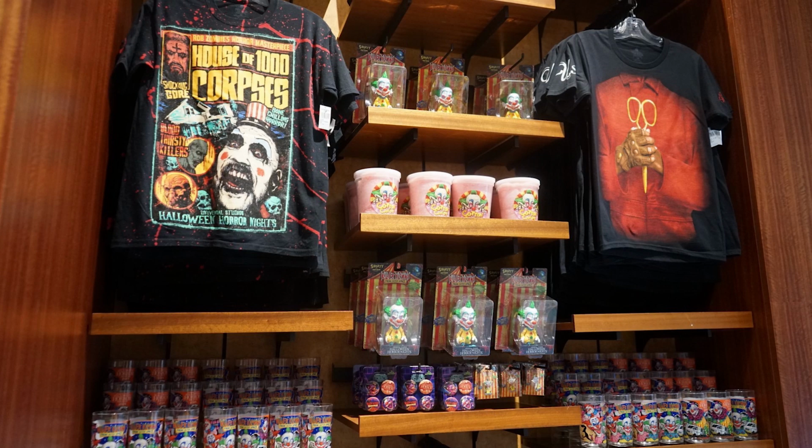Right here we can see the shelf to the right of the Maximum Screamage mask area, and they of course have the House of a Thousand Corpses shirt, and this is where that cotton candy in a bucket is themed to clowns. They also have, I know in Orlando they have cotton candy themed chocolate bars. I don't know if it's chocolate. I think it just tastes like cotton candy, and it has little jelly beans in it, but of course it's themed to Killer Clowns from Outer Space. They also have some buttons there, which are really neat.